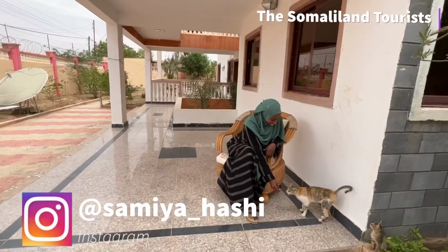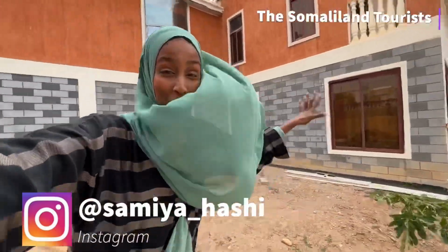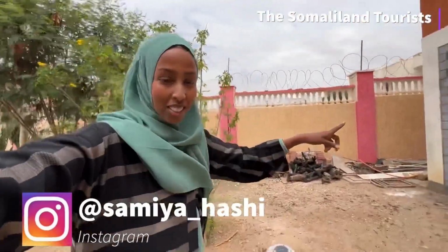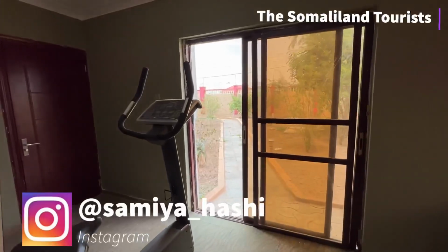But anyways, enough with the soft talk. Let me just show you guys this beautiful, beautiful mansion home. The house has a personal gym that you can access from the outside. Look at that, gym goals. This is your treadmill view? Come on.